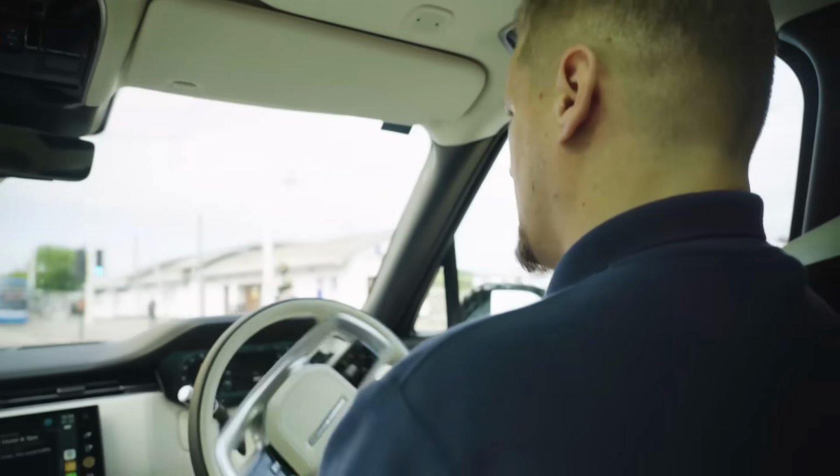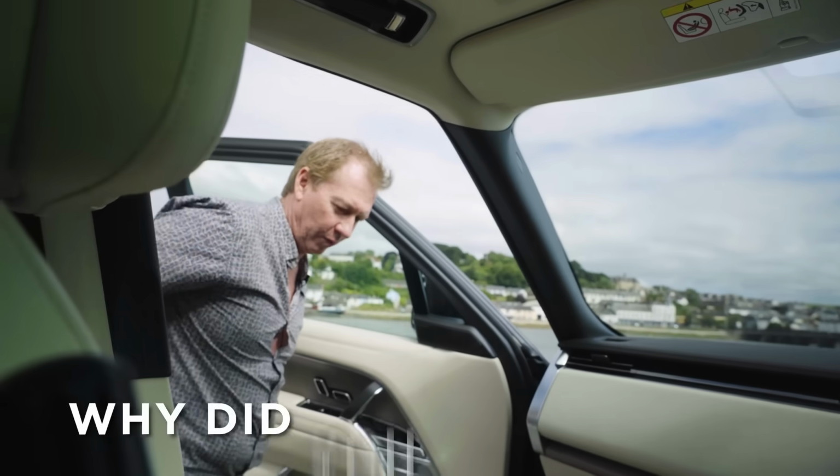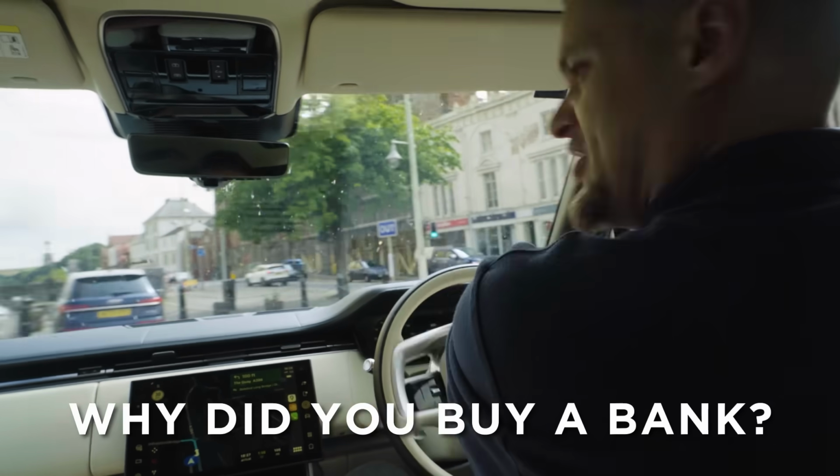So I'm about to go pick up the owner of Lloyds Bank in Devon. Here he is. Jump on in. You bought Lloyds Bank in Devon. Why did you buy it? What was your vision or purpose behind becoming the owner of the bank?